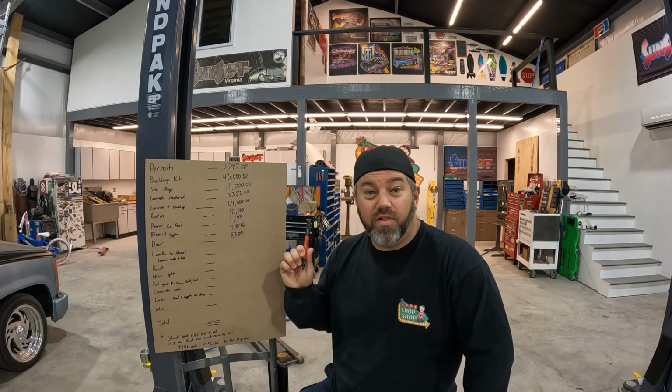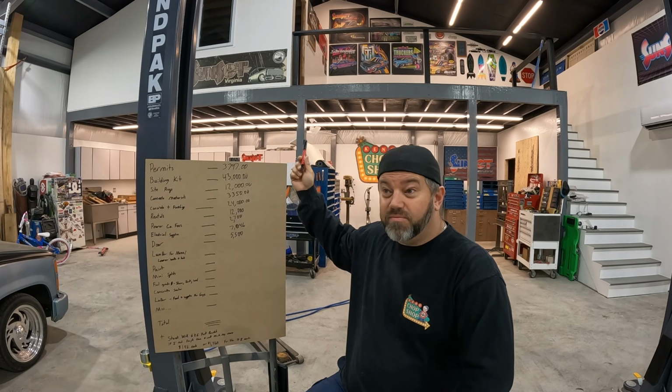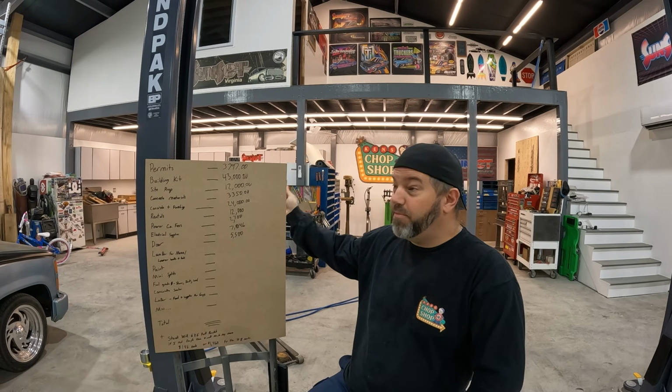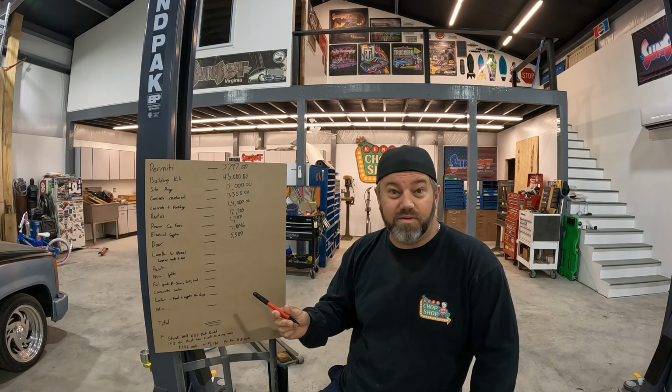So next we have all the lumber to build the mezzanine, completely frame that up to the point that it is right now, and to frame up the bottom 8-foot walls all the way around this building and put OSB on the walls.